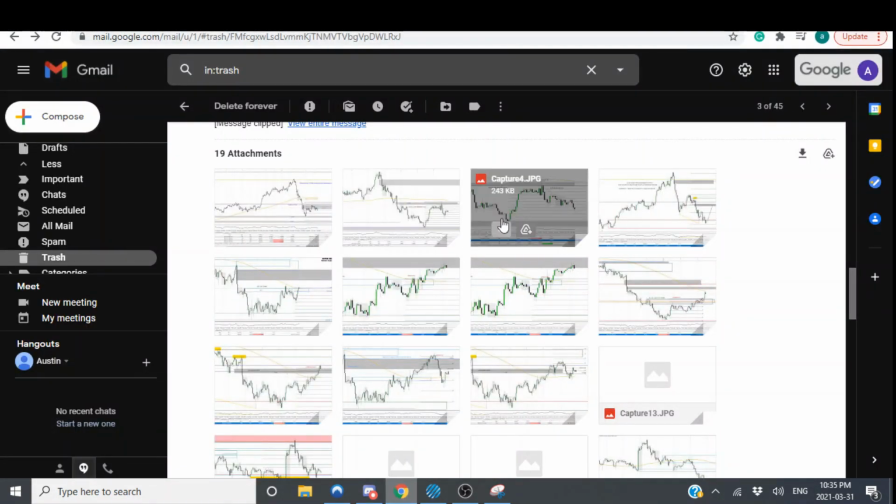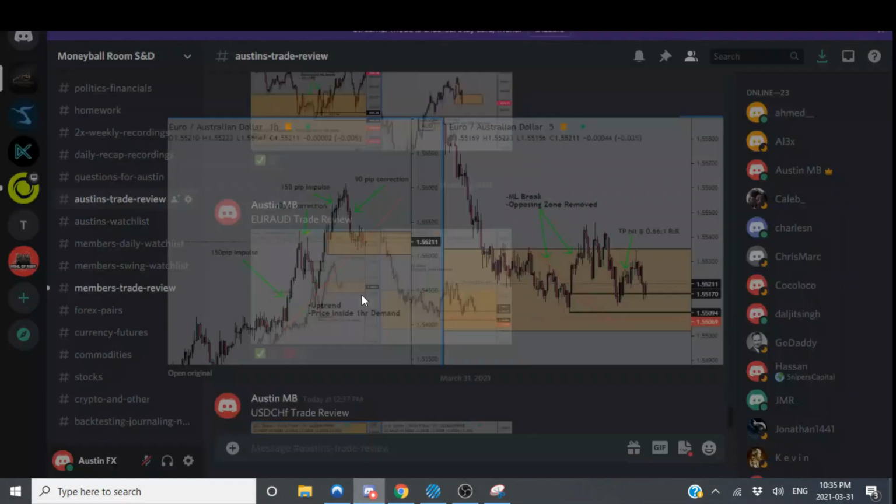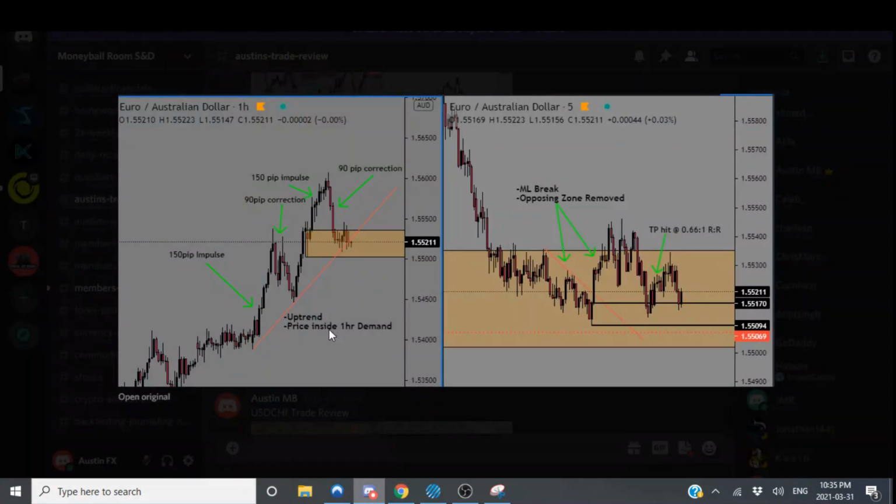Now, I sent this guy a private email recording going through all his trades, and try to notice the difference between the trade reviews that I just sent you guys and I talked about. Notice how I give multiple time frame analysis. Notice how I'm explaining, hey, price is in an uptrend, price is reacting off of higher time frame demand. I have the impulse move and the correction on my side.